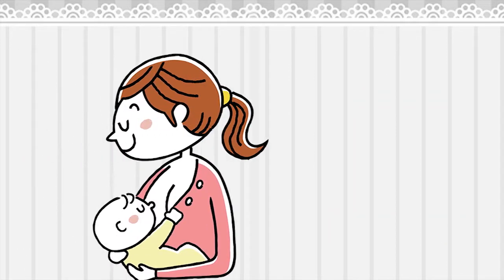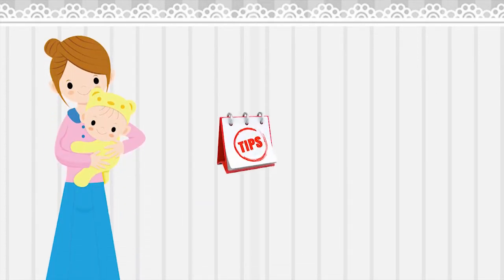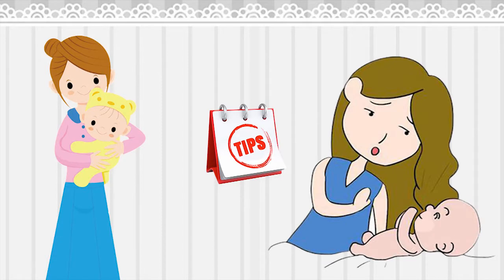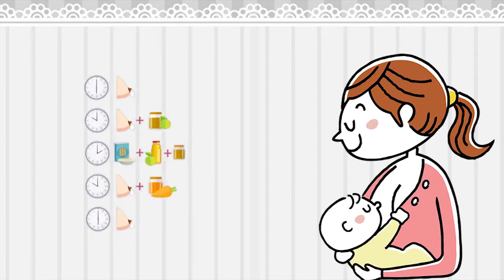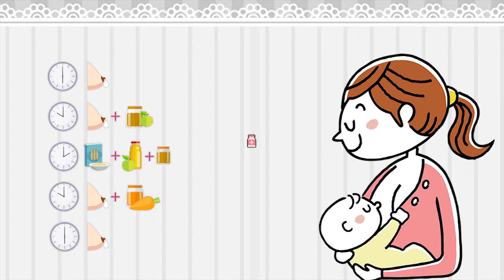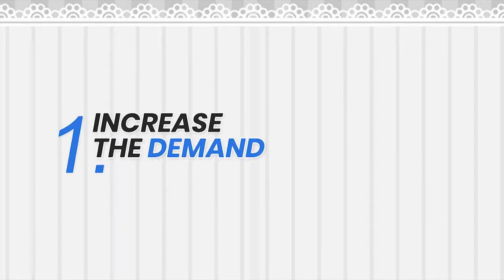The breast milk supply does not increase automatically. There are few things that are required to be done to increase the supply of the breast milk. So today I am going to discuss few tips and tricks to increase the supply of the breast milk. You can try these natural ways instead of going for the medications or alternative ways. So tip number 1, increase the demand.